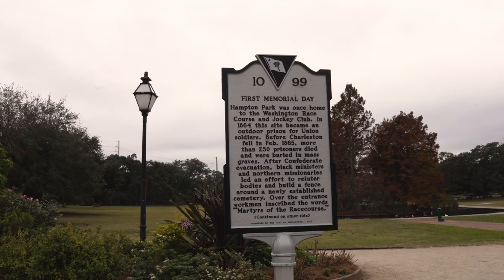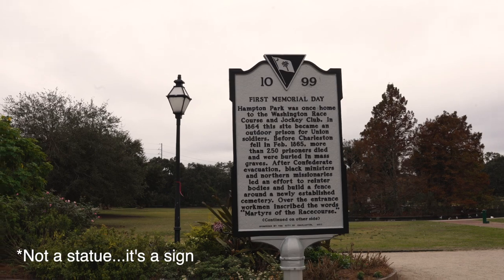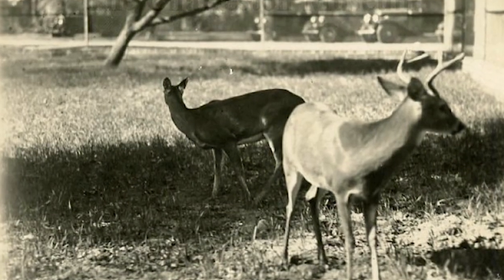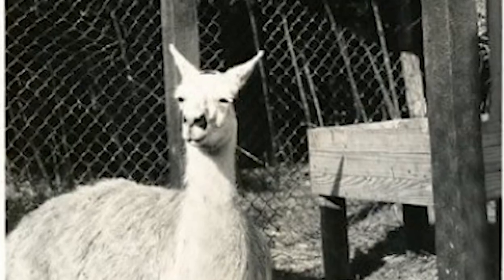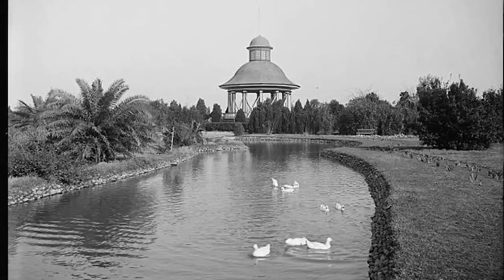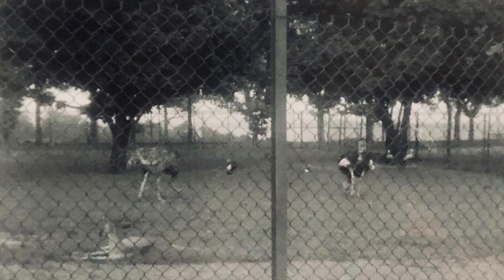Now, there are a few interesting facts here about the park. The first, a lot of people say that this is the first place that Memorial Day was actually celebrated. There's a statue on one side of the park to commemorate that. But I think the most interesting thing that I didn't know was in 1932, there's actually a zoo that opened here in Hampton Park. It was a popular zoo, but going into the 60s, it did go into disrepair. So by the 70s, they had closed the park down and moved everything to a new state park over in West Ashley, which was Charlestown Landing.